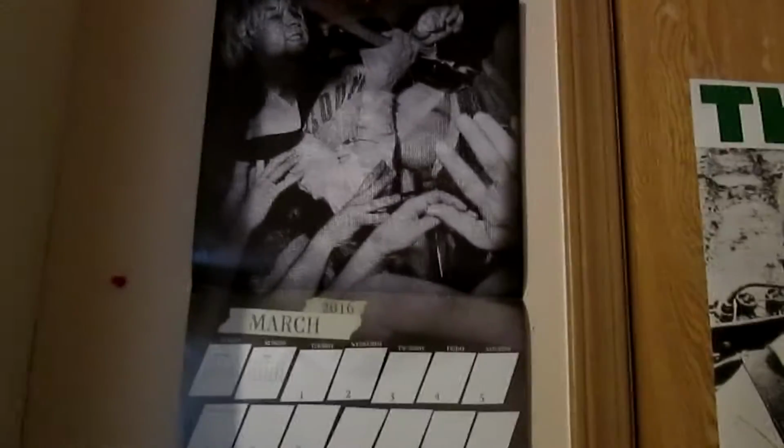This is my Kurt Cobain calendar that I got this year as well for 2016. So yeah.